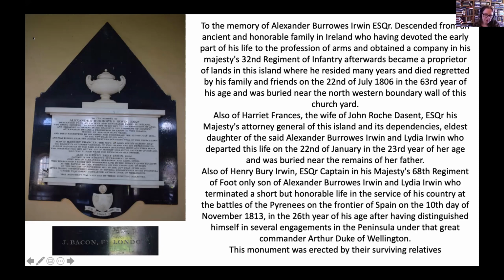The memorial specifies that Alexander was a military man and that his final resting place was near the northwestern boundary wall of the churchyard. Given the burial was 215 years plus ago, it's unlikely it's going to be easy to trace, and one could assume, though, that it would have been an impressive grave.